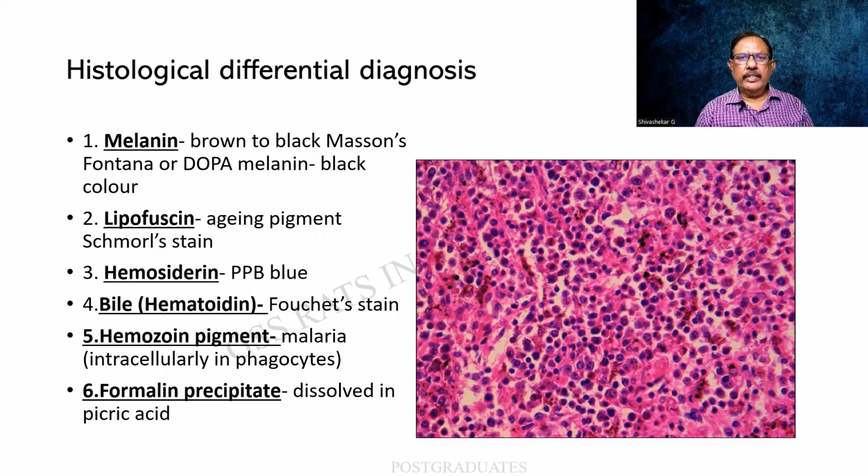That is where the importance of Perls Prussian blue comes in. One is melanin. It is usually deep brown or brownish black or black itself. A Masson-Fontana stain can further accentuate the black nature of it, or a DOPA reaction. Lipofuscin, the aging pigment, is usually a golden brown pigment. It is seen in the perinuclear region of old cells. The stain for it is the Schmorl stain. Hemosiderin, as we had seen earlier, can be stained with Perls Prussian blue as we are seeing. This helps us to differentiate it from the other substances.